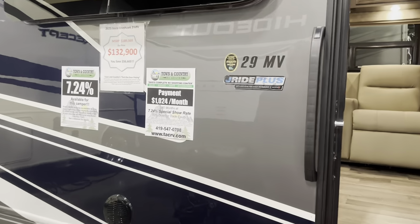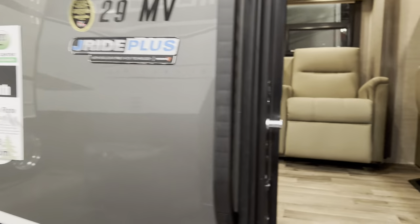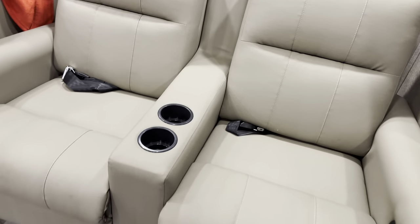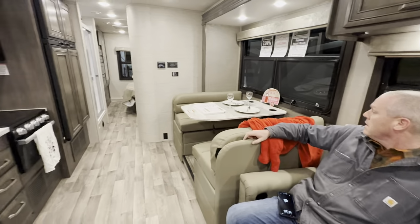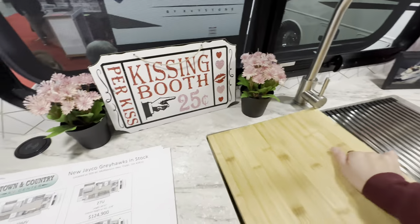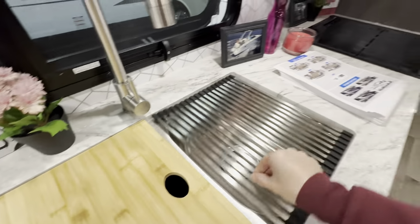Greyhawk 29MV for $132.9. Okay. It's got the typical overhead bunk. Class C cab area has some nice theater seats. Theater seats. Oh, they even have a little stage for the din-dins. Got a lot of room. It's very roomy. Okay, it's got the cutting board with the drying rack.